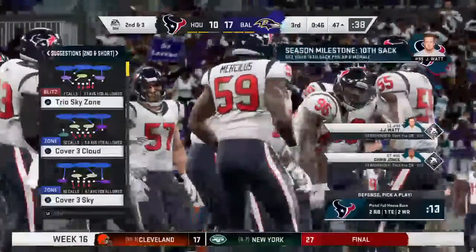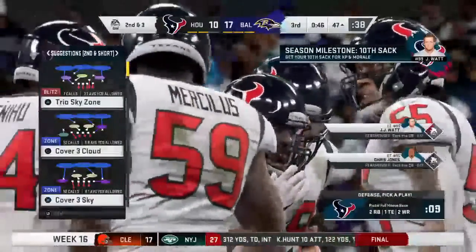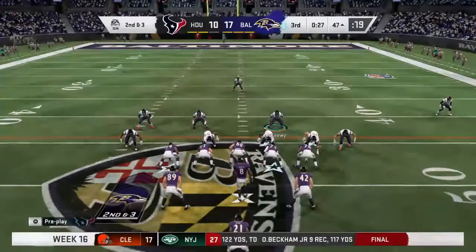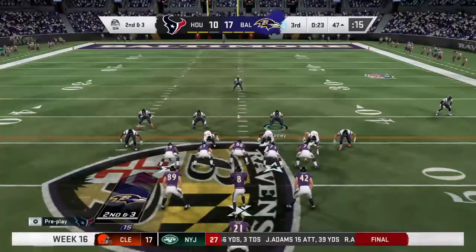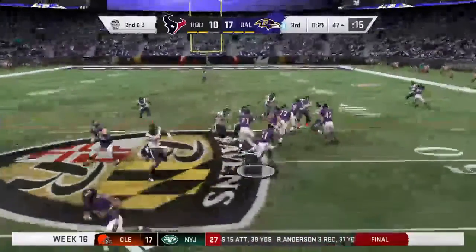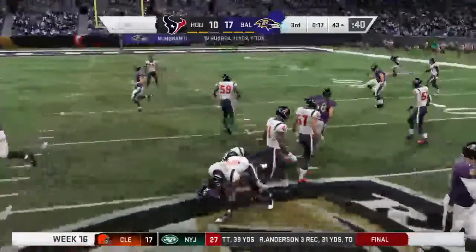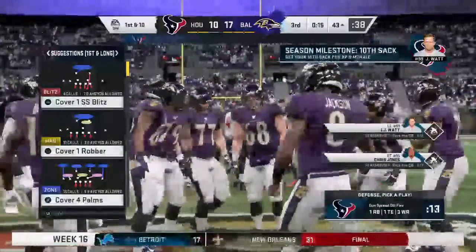A solid run on 1st down. Gain of 7 leaves him with a 2nd and 3. Well, no matter how they phrase it, staying on schedule, staying ahead of the sticks, whatever you want to call it, 7 yards on 1st down, that fits the bill. A 10th carry here for Mark Ingram. And he'll get it down here to the 43. 4 yards the pickup, 1st down.